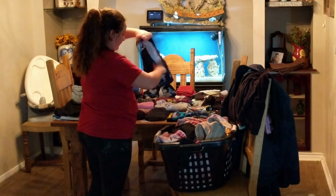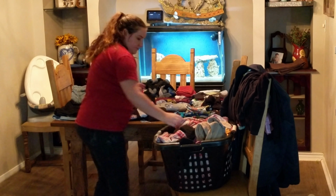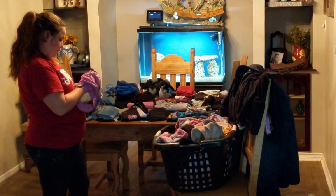And my camera messed up for the first time around this point, so you'll notice that all of a sudden I have folded all kinds of clothes. I wish it was like that in real life.